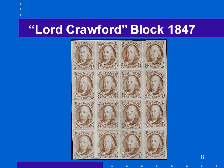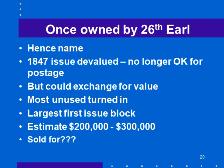$90,000. The Lord Crawford block, 1847. Now, the first thing that intrigued me about this is, why is it called the Lord Crawford block? This is the first issue of U.S. stamps, our friend Benjamin Franklin. And it was once owned by the 26th Earl, so it's now called after him.